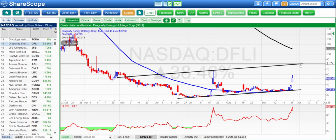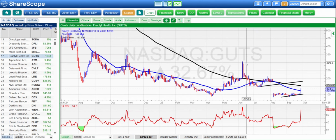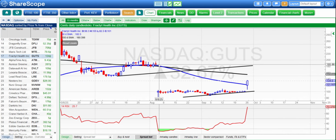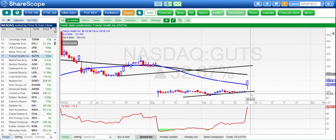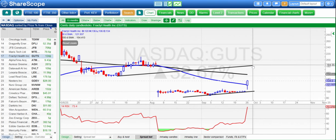New situation to look at is Fractyl, and apart from the poetic name, we've got a break of the 50-day line again, which is a bear trap island reversal, so gapping down to new lows and then gapping up, suggesting that the bears are being caught off guard. $1.21, the level of the 50-day line. Above that, looking at the top of the channel there, as high as $1.84 by the end of October.